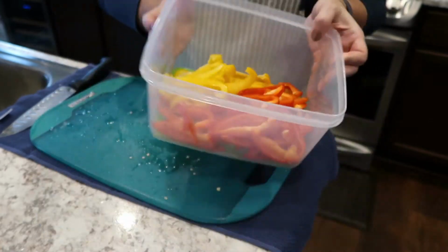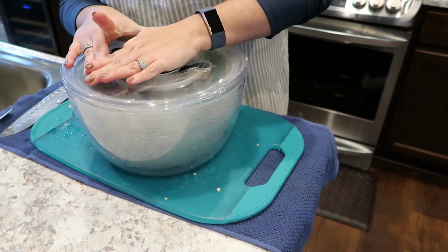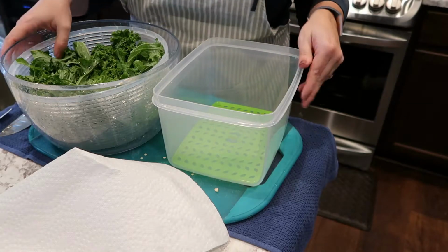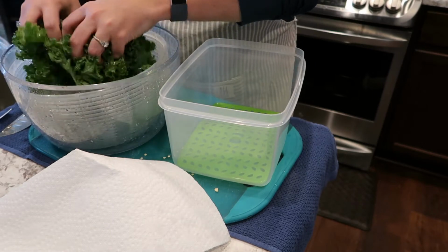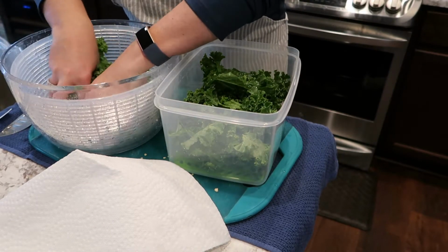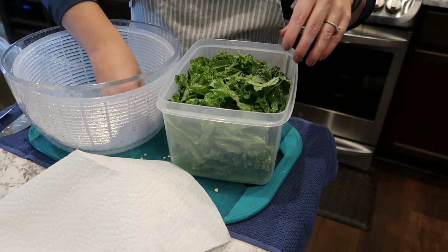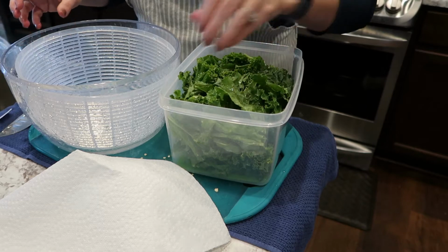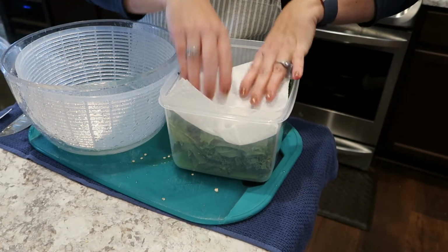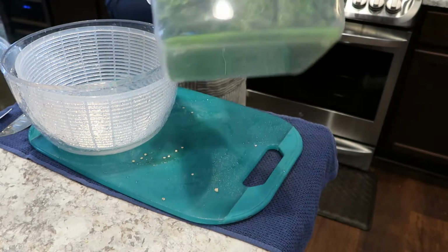Peppers, all done. So I just got the kale out of the sink, and we're just gonna spin this bad boy dry. I'm gonna put the kale in the other food saver. Normally I would let this air dry a little bit longer, but this is for dinner tomorrow night, so it won't be in here too long. And I really need my salad spinner for the rest of what we're doing. I use my salad spinner for just about everything. I'm gonna take a piece of paper towel just to absorb some of that excess moisture because I know I didn't get it all out. So there is our kale.